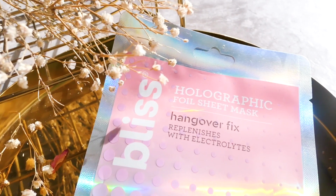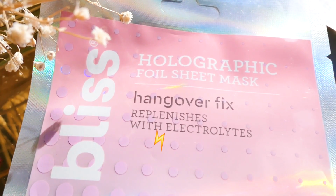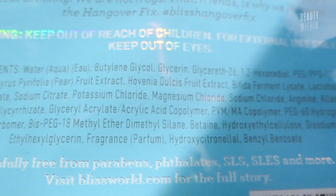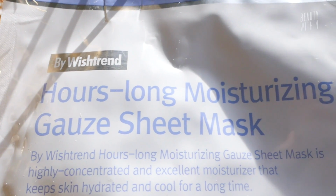So for example, if you look at this Bliss holographic foil sheet hangover fix with electrolytes. So it goes water, butylene glycol, glycerin, and then it's got pear fruit extract. Okay, but the point is, you can see the first 2 or 3 ingredients was the water, the glycerin, and the butylene glycol. And then that's why when they put on the front that it's got like vitamin C and all that stuff, it's actually very far down, for this one anyway. And same thing with the Wish Trend. This is the hour-long moisturizing gauze sheet mask.